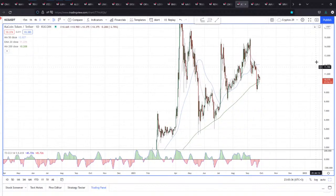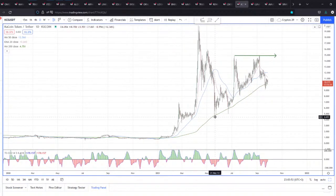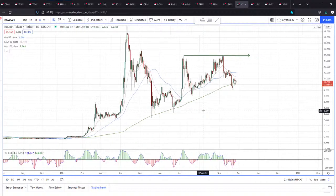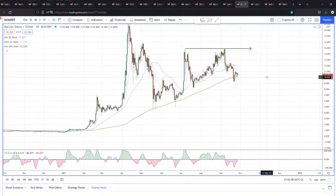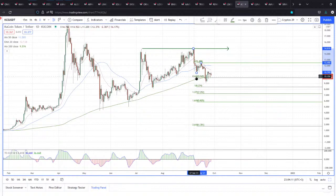Now, at first glance, when you look at this, this looks like a pretty good sideways range, doesn't it? We've had a nice double top here in KuCoin. And here we are back again at the 200 moving average on the daily, which was really good support in May, and it was really good support when we tested it again in June. So is it going to be support now? Is this a big wedge, or are we going to break it and head back to the lows? That's the key question.